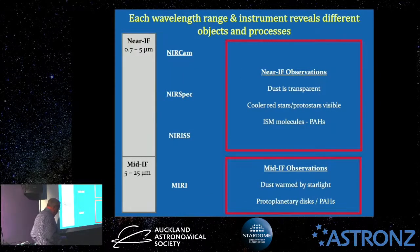Okay, so we know it's powerful. We know it works in the infrared wavelengths. We now know why it's powerful, why it can detect things very sensitively in infrared. How about why infrared? And the bottom line is, looking at the infrared, you can uncover a lot of other things in the universe.